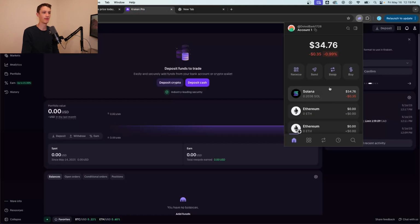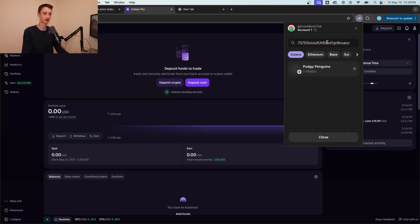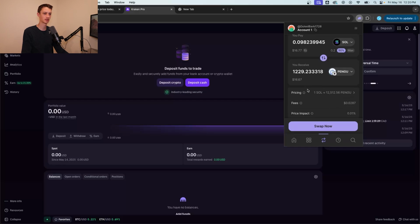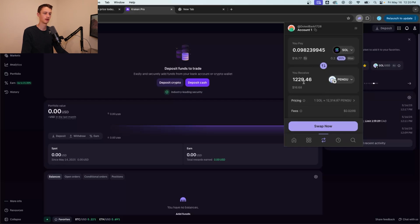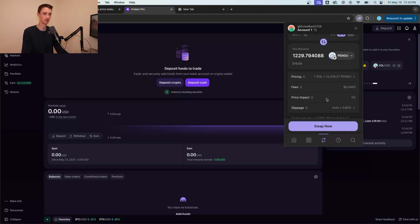that. And now back in our Phantom wallet, we'll go back to swap. I want to just do half of my Sol to show here. I'll paste that contract address in, make sure it's Pudgy Penguins there. So we'll do 50%. It'll tell us the amount we're paying and how much PENGU we receive. Obviously, it's changing with the market price there.